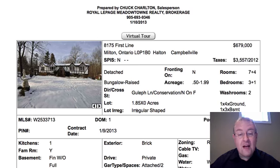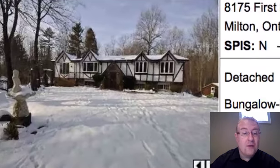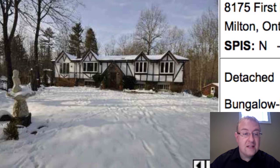So we have first line here. It's 1.85 acres. Nice front appearance. The first thing I thought is, well, it doesn't have a garage, but it looks like it does. It says in the listing it's got an attached 2-car garage. So I'm not sure where that is, if it's maybe just down around the side or something like that.